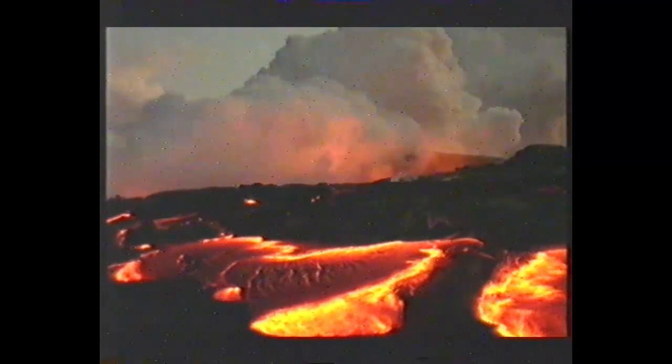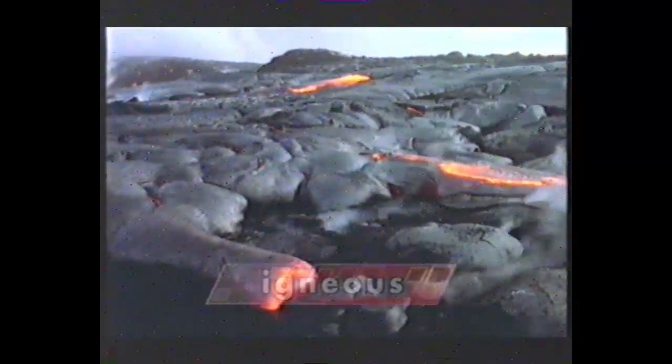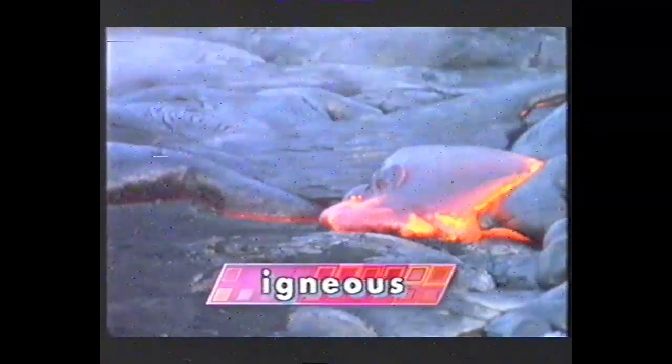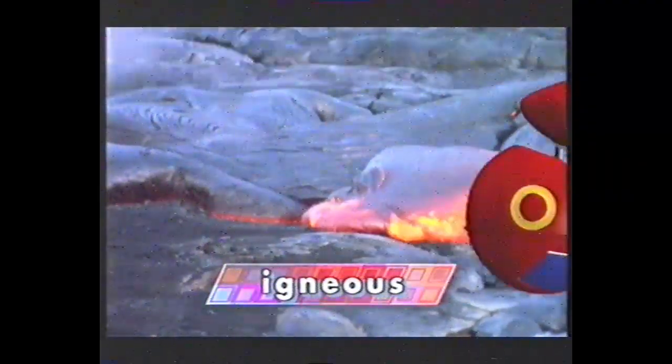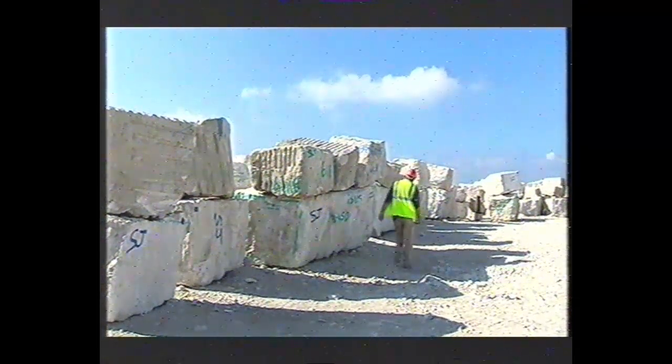Here's one way rocks are made. When the lava cools, it forms rocks known as igneous rocks. I want to find out more. This is a good place. And look, there's Mark. Is this your quarry, Mark?